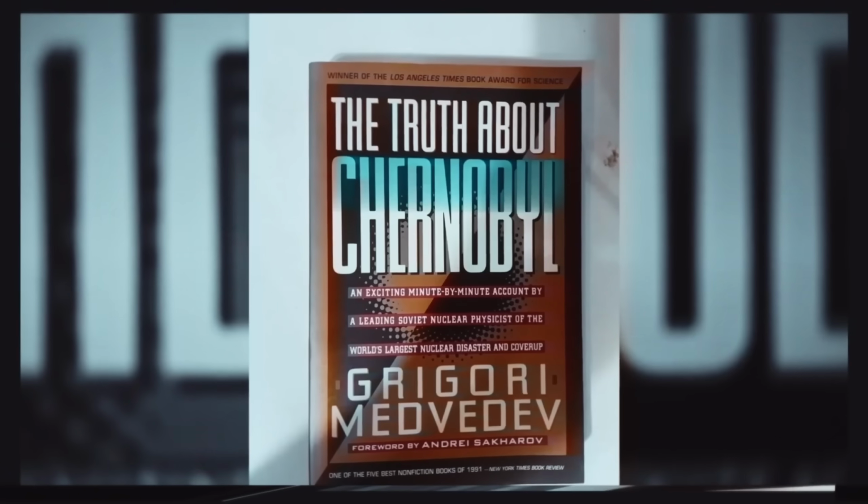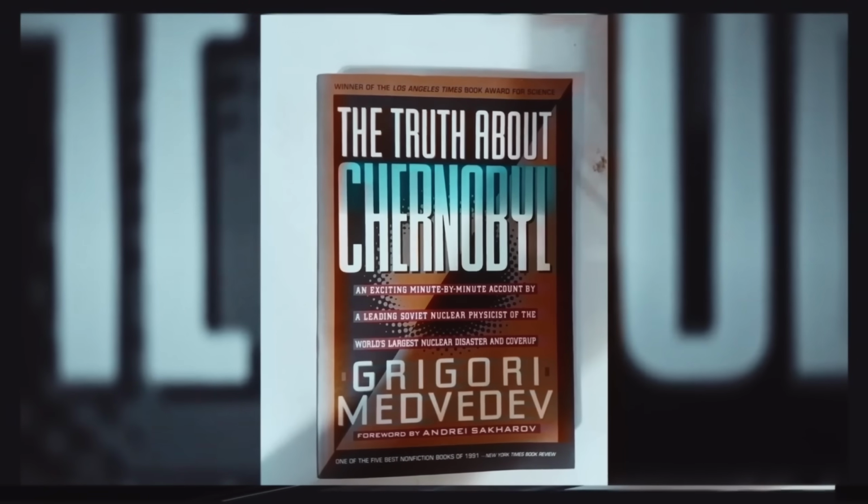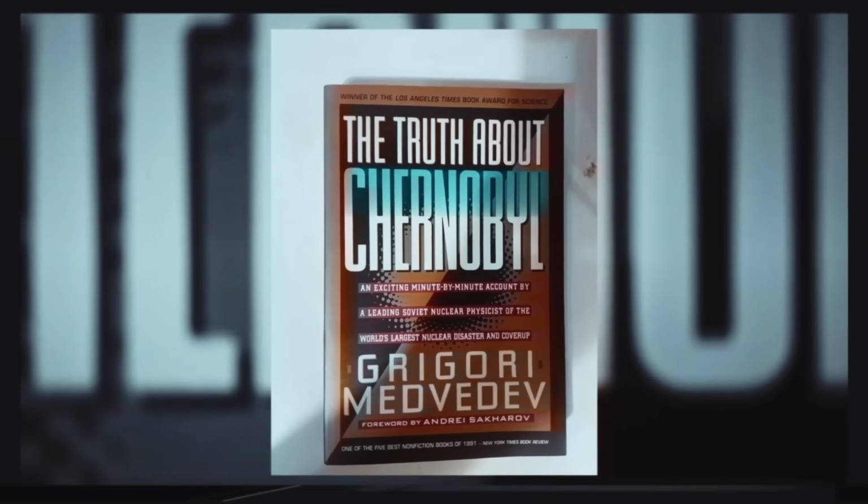The myth had stemmed from a book called The Truth About Chernobyl, a novel written by Grigory Medvedev. Medvedev once worked at the nuclear power plant and was on the scene within days of its occurrence. In his book, he would describe the explosion from the testimony of an eyewitness. But the testimonials were a fallacy, and Medvedev's book was wrong.